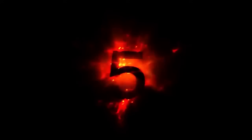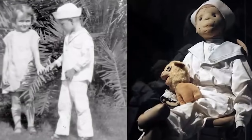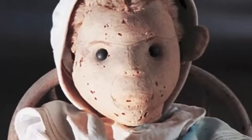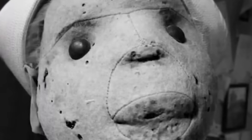Number 5 on this list is Robert the Doll. Robert the Doll is one of the most haunted and cursed dolls on the entire planet. Ghosts and Gravestones says the story of Robert the Doll dates back to the early 1900s when a young boy named Eugene Robert Otto was given a one-of-a-kind handmade doll by a servant that worked for his parents in his home. Eugene, who everybody called Gene, named the doll Robert and quickly became attached to his new friend.